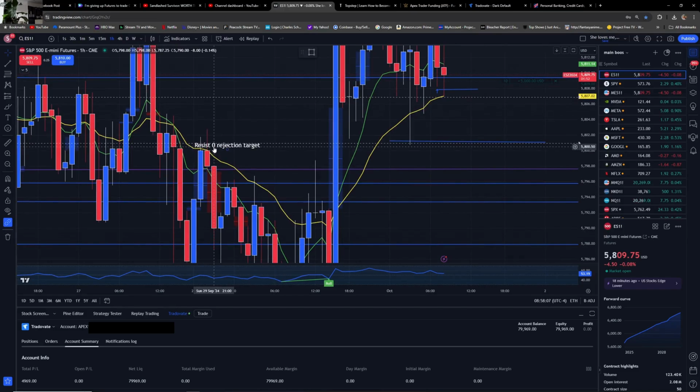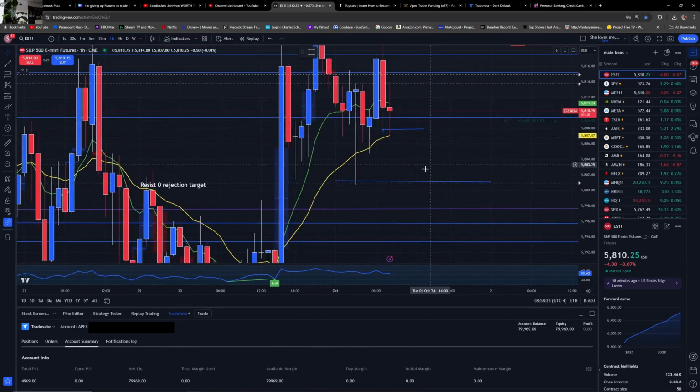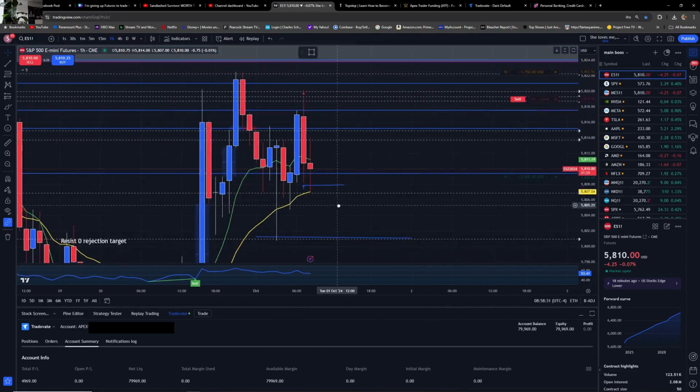Now you have rejection zone 0, which is currently acting as support. And then you have rejection zone X, which is the strong rejection area that we have up here. So the current range is from rejection zone X, which is 58.22, all the way down to 5,800 flat. Remember, we couldn't get above this before, and now we haven't been able to get below it. So this is the new range right here, 5,800 flat to 52.75. That's a beautiful range to trade within. I'm sure we'll break it at some point, but so far we've been holding it.